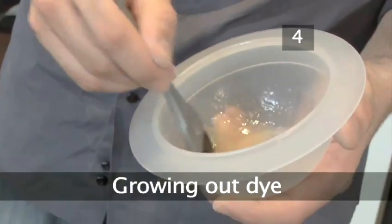Step 4. Growing out dye. If you decide to embrace your natural greyness, the best way to go about it is to gradually fade out your use of dyes. Slowly reduce the time you leave the dye on each time so that your hair reverts to its natural colour steadily.